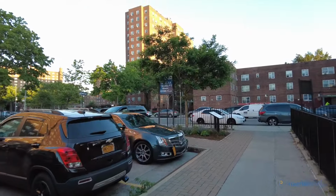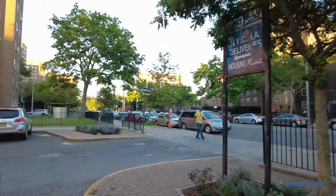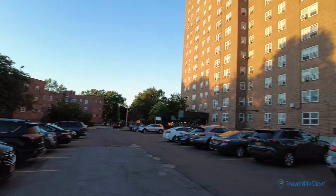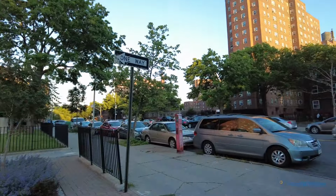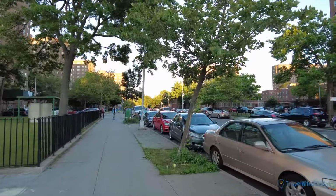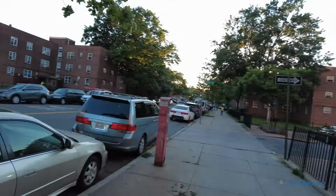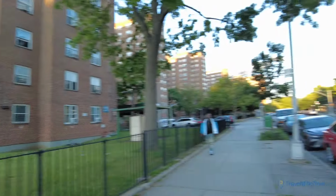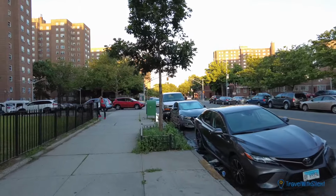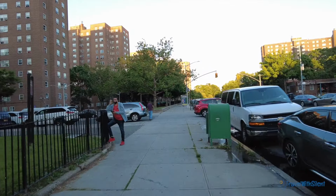And these Edenwood houses were established on October 30th, 1953. And they consist of 40 buildings, 3 and 14 stories tall, with 2,039 apartment units. And the whole section, as you can see from all around, covers a 48.88 acre development. And it's actually the largest development in the Bronx.